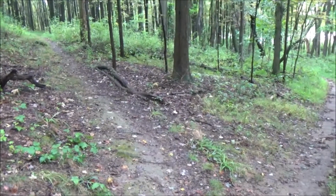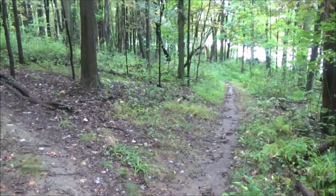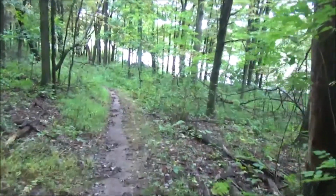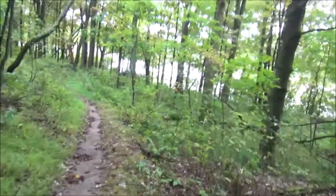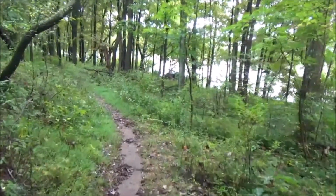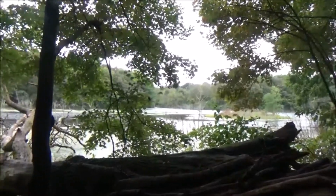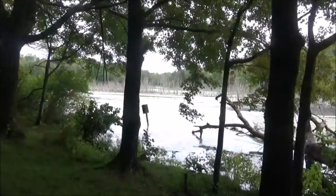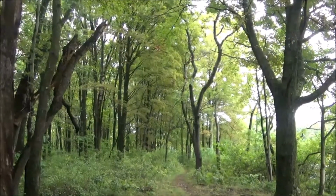Which way should I go? Do I go left or right? I think I'm going to go right. I made the correct choice and bore right. Here I am, rewarded with this beautiful view of the lake. And the leaves are already starting to show hints of fall.